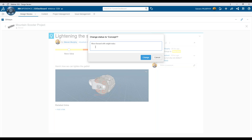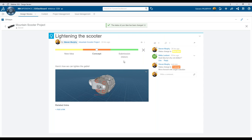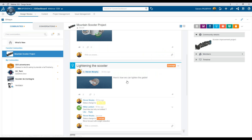And, you know, the spelling does count. But thank goodness for autocorrect. So what we're going to do is go ahead and move that idea to the next stage. So it's going to update our post. It's going to go ahead and move this bar to the next phase. And it's going to provide even more information.